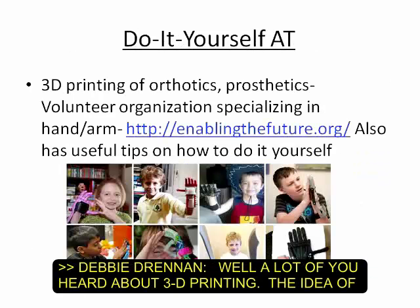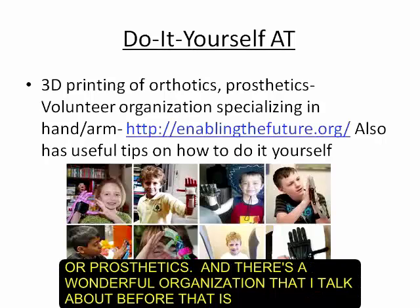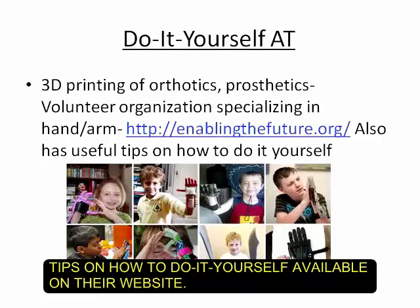Well, a lot of you have heard about 3D printing, because that's like blown up, right? The idea of using a 3D printer for orthotics, for prosthetics, for doing a specific task, that kind of thing. And there is a wonderful volunteer organization I've talked about before that specializes in hand and arm orthotics and prosthetics called enablingthefuture.org. What a lot of people don't realize is if this is something you need or your mother might need, is a specific orthotic or prosthetic, they have useful templates and tips on how to do it yourself available on their website.